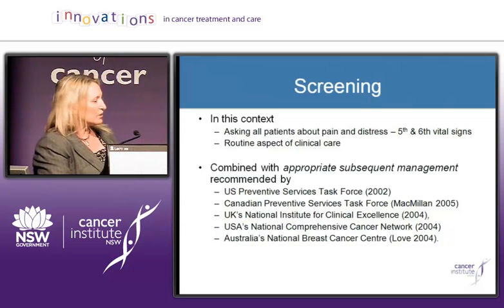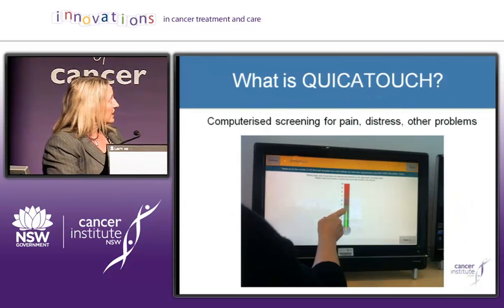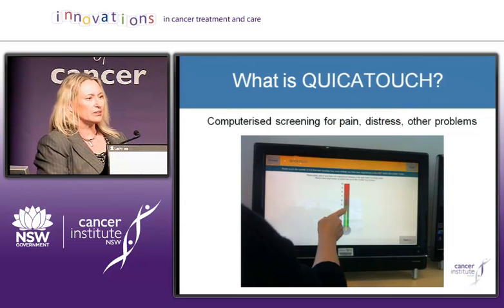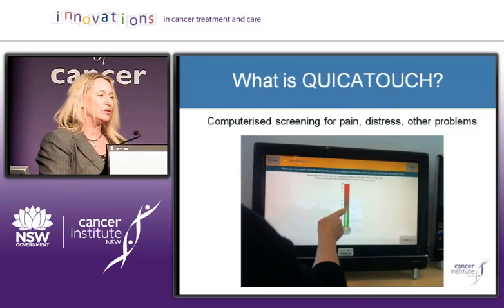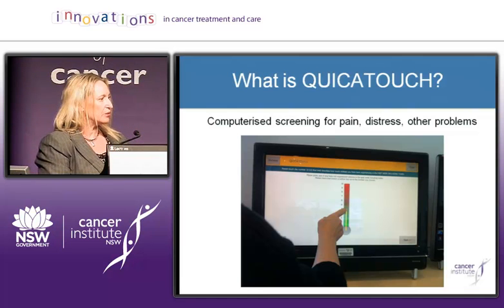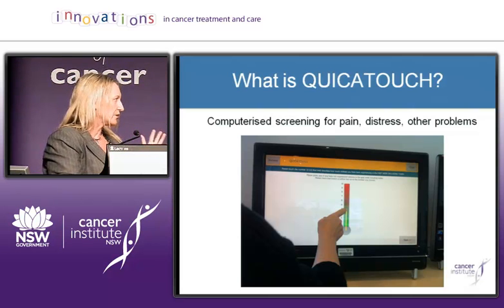Okay, so what's Quicker Touch? Well, it stands for Quick Customised Assessments Using Touch Screens. It's computerised screening for pain and distress. In our Quicker Touch model, a paid screening assistant would come to the oncology outpatients department and would assist people to get started on the assessment.